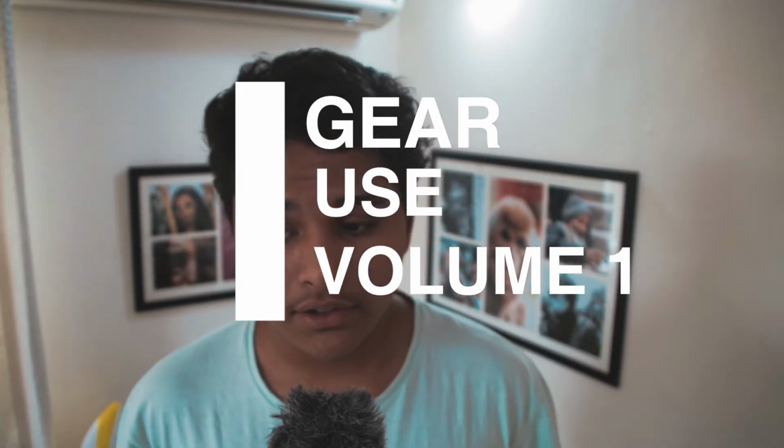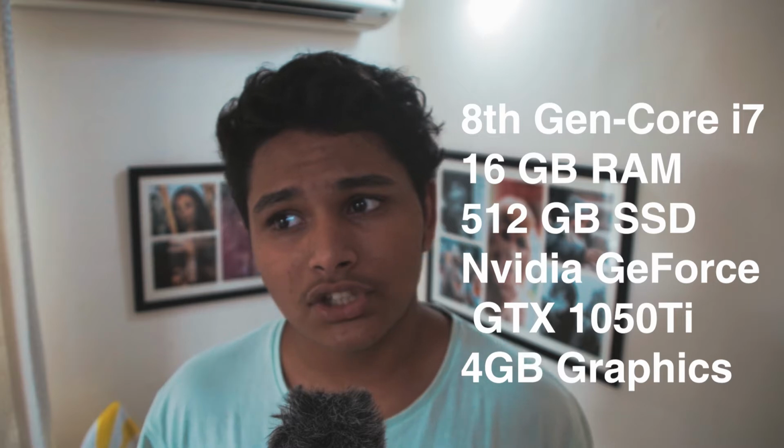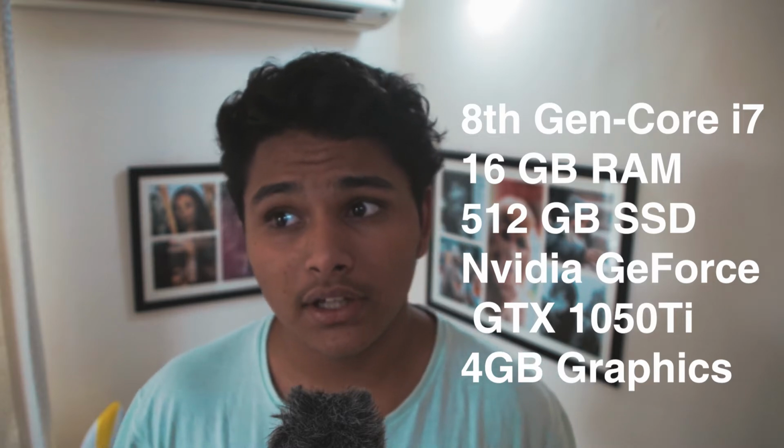Right out of the bat, my powerhorse, something I can't live without, something I use every single day, my Dell XPS 15 9570. I got this last year in November, and it has been performing fabulously. My specific model has a 4K screen, which is really good for photo editing and video editing, even though I don't edit 4K because I can't shoot 4K because I'm broke. But it is performing fantastically. Anyway, it is performing really well.